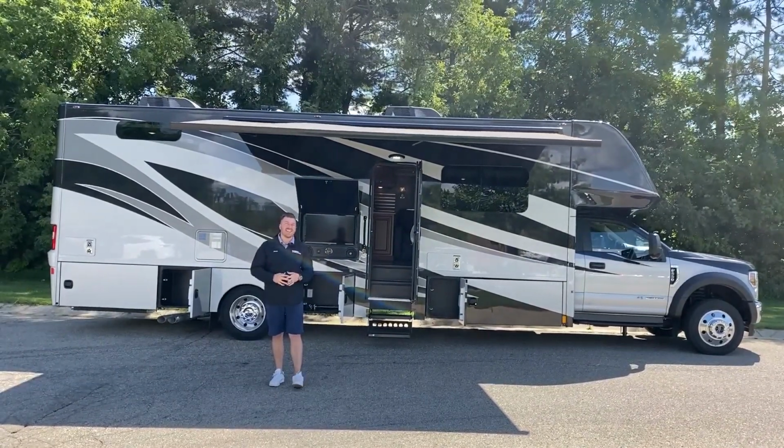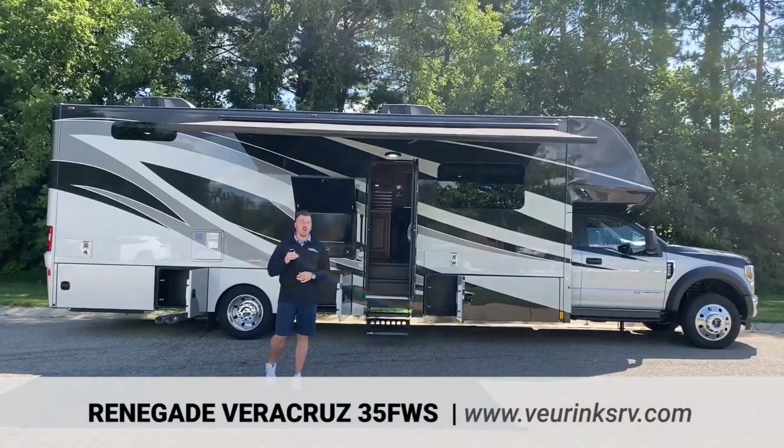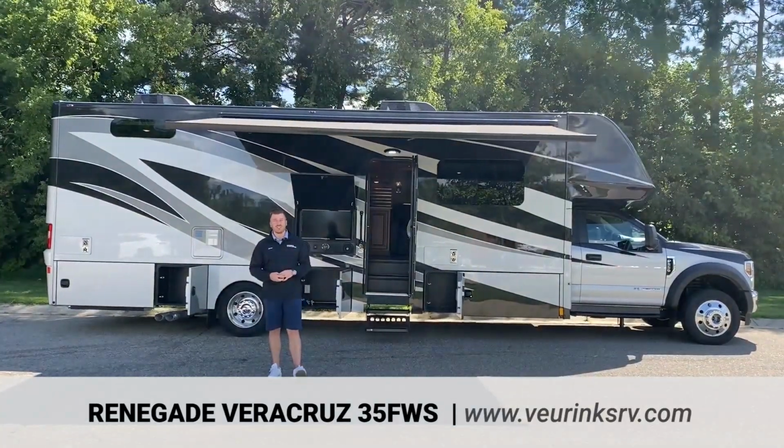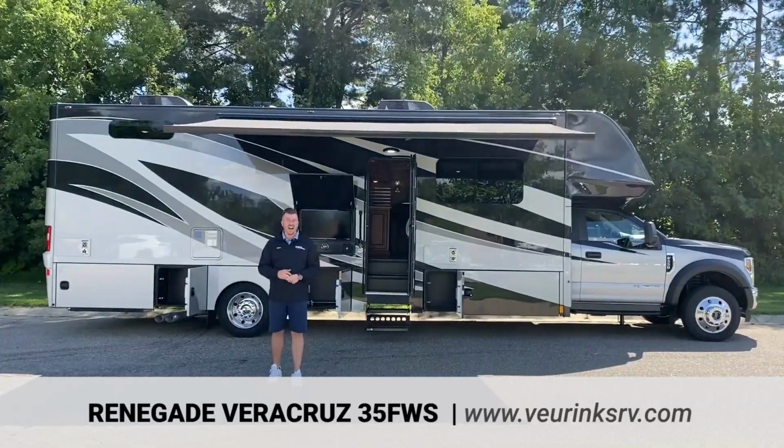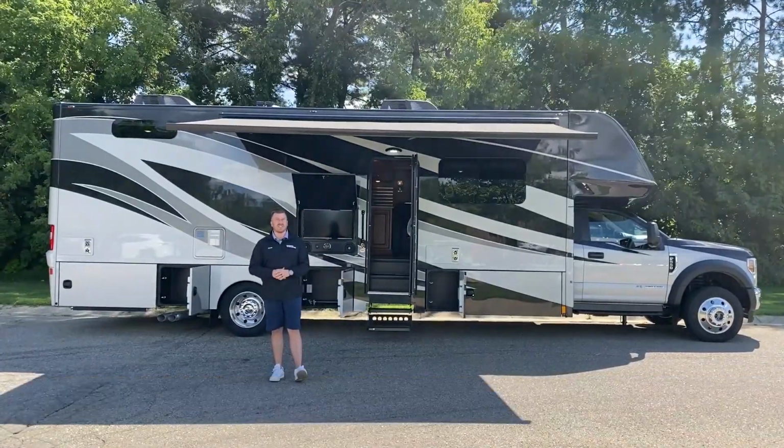What I have for you guys today is Renegade RV's all-new Veracruz. This is the 2021 edition. It's the 35FWS. So this is the full wall slide model.